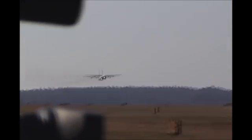Positioning Fat Albert for a low-altitude, high-speed pass. From the left, at 370 miles per hour, the Fat Albert Flat Pass.